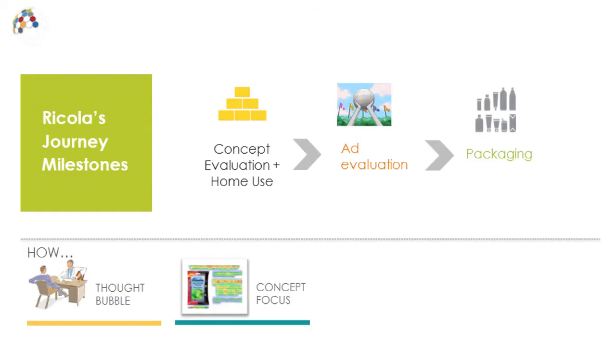Specifically, the milestones of Ricola's journey included developing the concept, making sure the package communicated the key product ideas, and evaluating the animatics for a television campaign. They did many of these steps simultaneously, and all of this in just a few weeks' time.